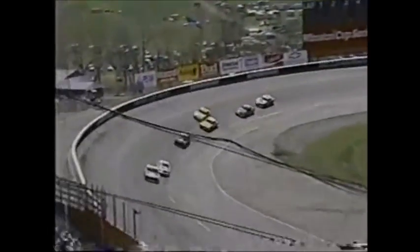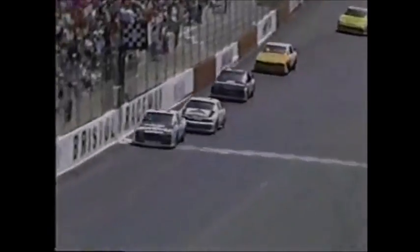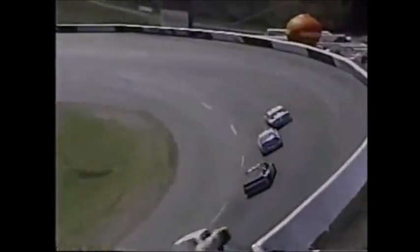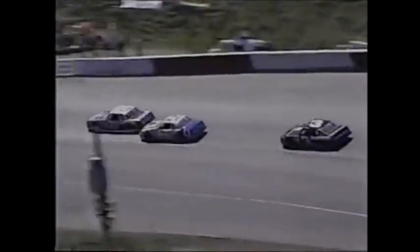And here's a replay of what happened coming out of the second corner. Watch Harry Gant almost lose it. He gets tapped by Kyle Petty, and if anybody can bring it around, Harry Gant can. He and Dale Earnhardt are two of the best I have ever seen at bringing a car out of a sideways position. There's one time Dale Earnhardt did let off the gas, fortunately for the rest of them. Harry Gant now is running in 2nd spot. That's Kyle Petty right behind in 3rd. 4th is Dale Earnhardt, and 5th is Jeff Bodine.